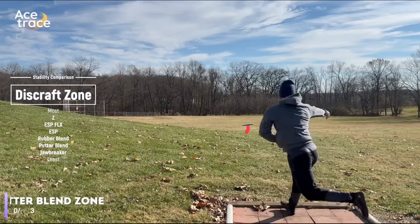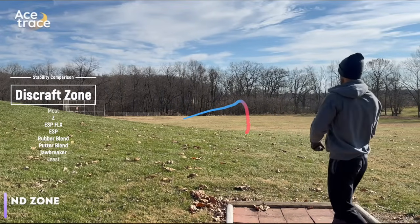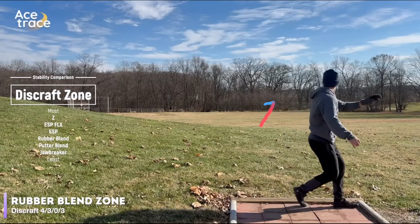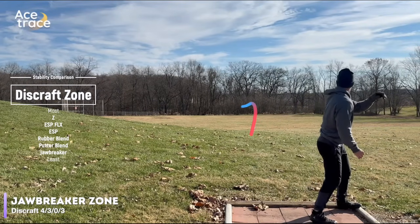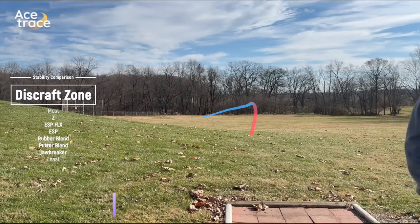and it's with Rubber Blend and Putter Line where we start to see a slight difference as they're pushing forward a bit more while fading. And finally, Jawbreaker, which has the least initial fade, combined with much more of a forward push. And it seems we have at least a small trend appearing so far, with our two Jawbreaker discs being the most understable compared to their counterparts.